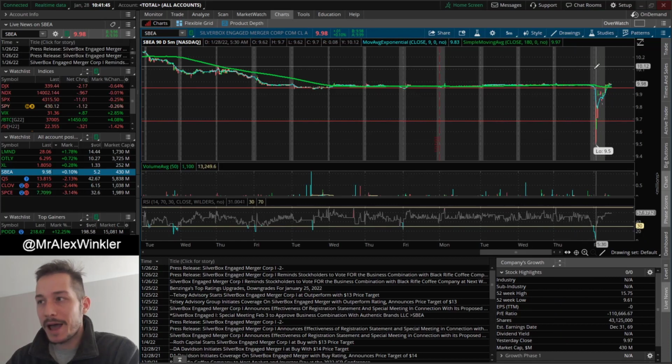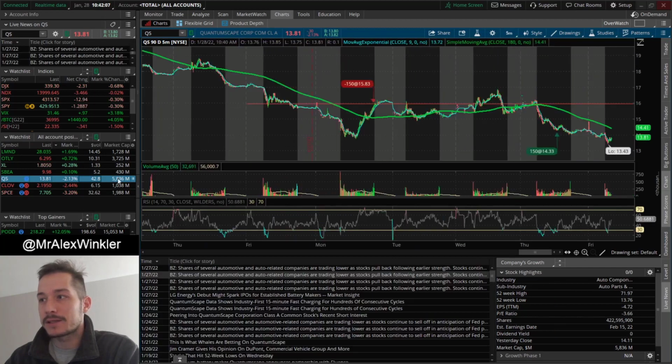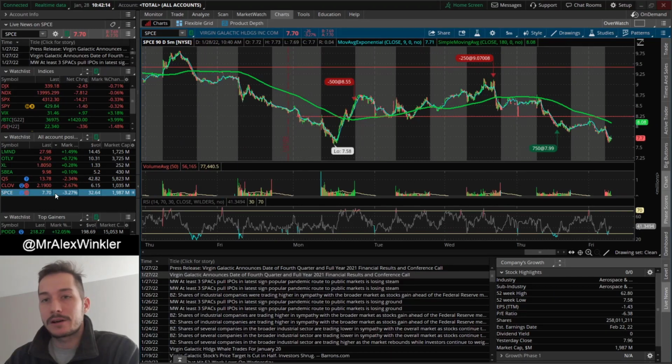SBEA, SPAC with a quick flash here. This was kind of sketchy. And I'm not even seeing any news about that, so I have no idea what this was. Maybe somebody was just getting out, but then it quickly recovered, so that's good. Technically, it's a hammer. QS, similar situation, started buying back share size. Clove, started buying back some shares. Space, started buying back some shares.